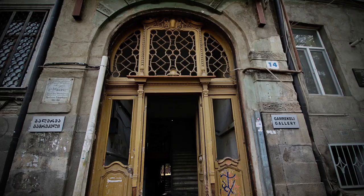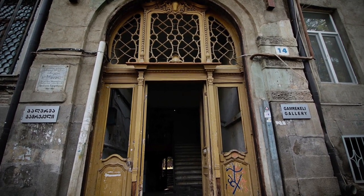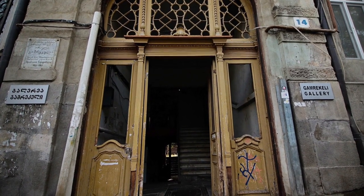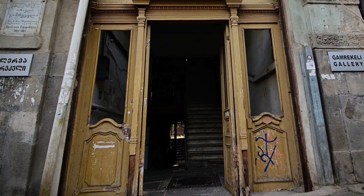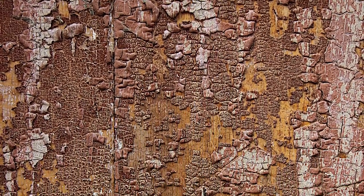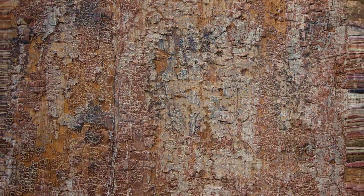Here's another old Art Nouveau facade. I don't like graffiti, but I kind of like that symbol they spray-painted there. I don't know what it means. Texture, texture, texture. This old faded painting texture. Absolutely beautiful. And there are people who pay lots of money to see this kind of texture in an art gallery.